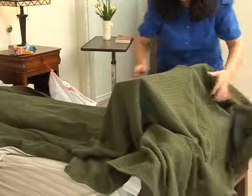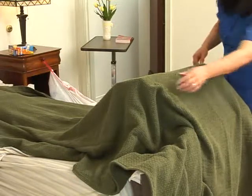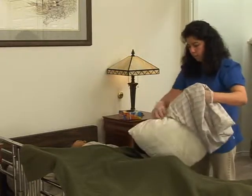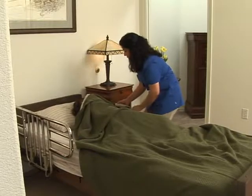Spread a blanket over the top sheet. You can use a blanket support to keep the weight off the body. The weight of a blanket causes some people pain and discomfort. Then change the pillowcase. Reposition the person comfortably before leaving the room.